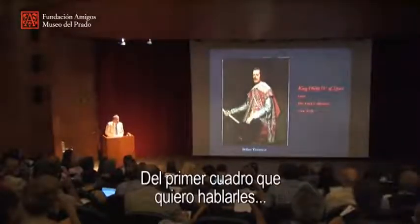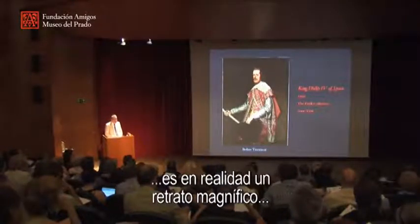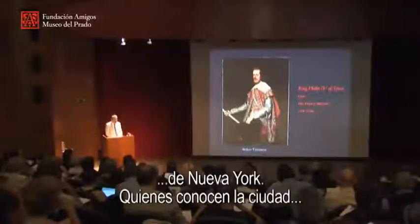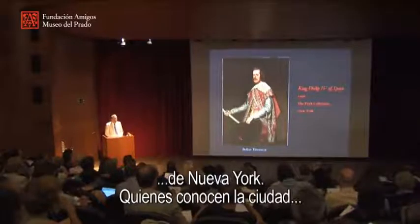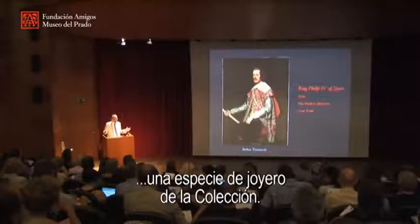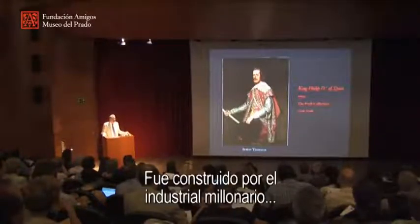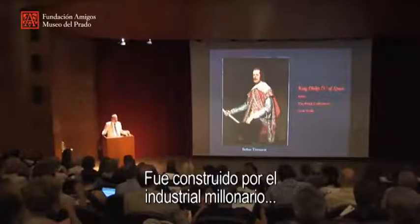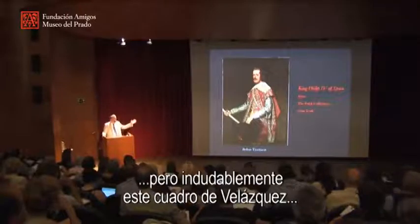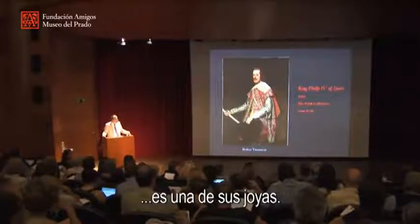The first painting I want to talk to you about is this really magnificent portrait of Philip IV. It belongs to the Frick Collection in New York. Those of you who know the city will know that the Frick Collection is a jewel box of a collection. It is just down the road from the Metropolitan Museum. It was built up by the millionaire industrialist Henry Clay Frick and contains wonderful paintings, but certainly this picture by Velázquez is one of its gems.